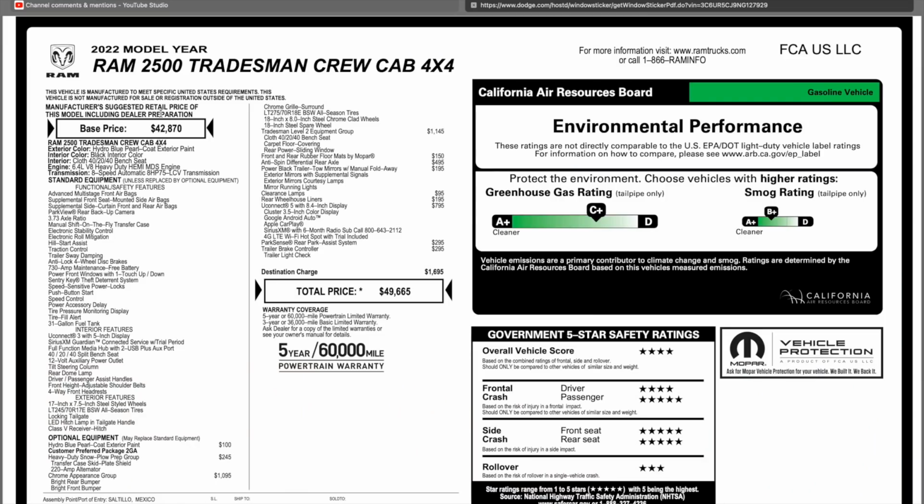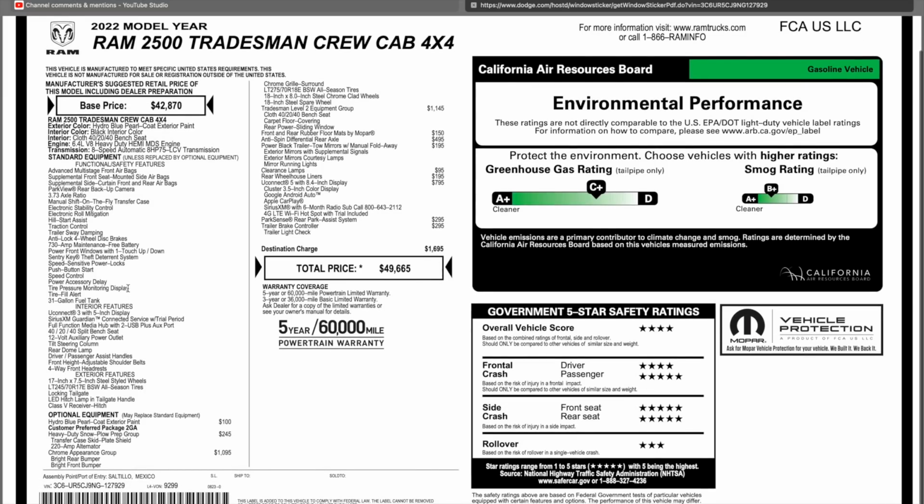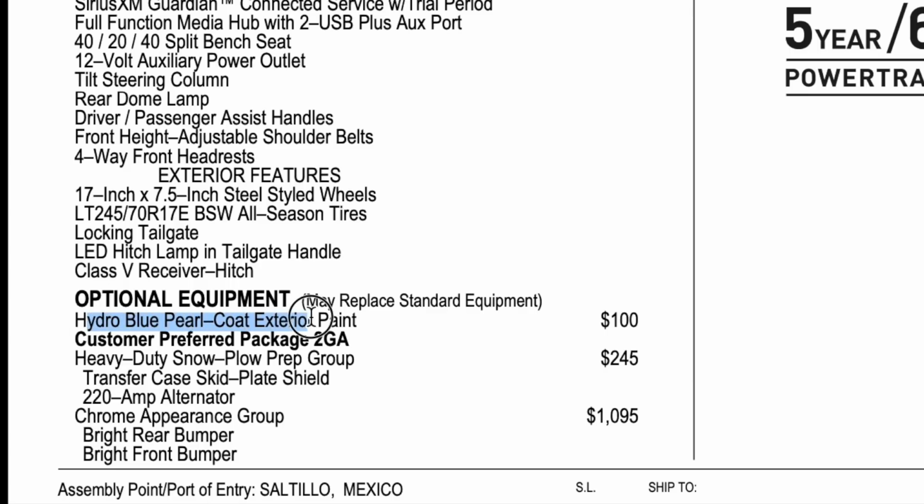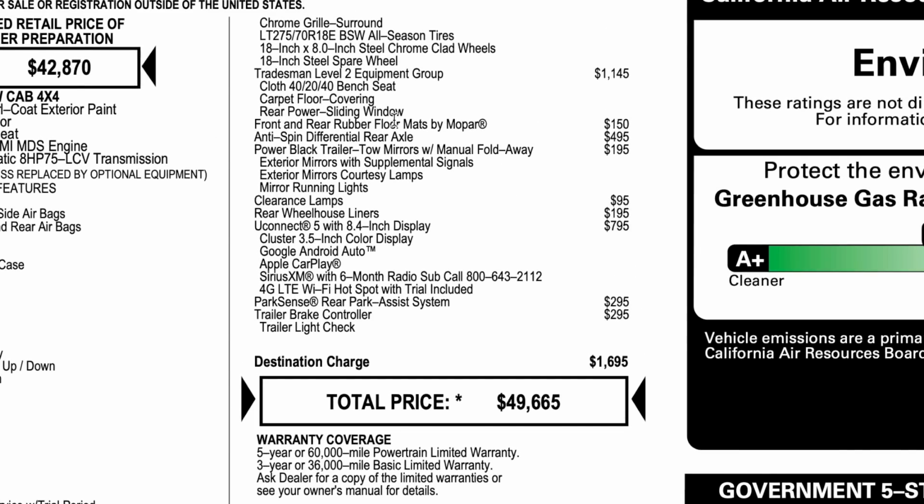Now, as I mentioned, here's the window sticker for the truck. It is going to be a 2022 2500 Tradesman Crew Cab 4-wheel drive. And just take a look at some of the options right here, starting off with that Hydro Blue. And then with the destination at $1,695, you have a total price just under $50,000 at $49,665.